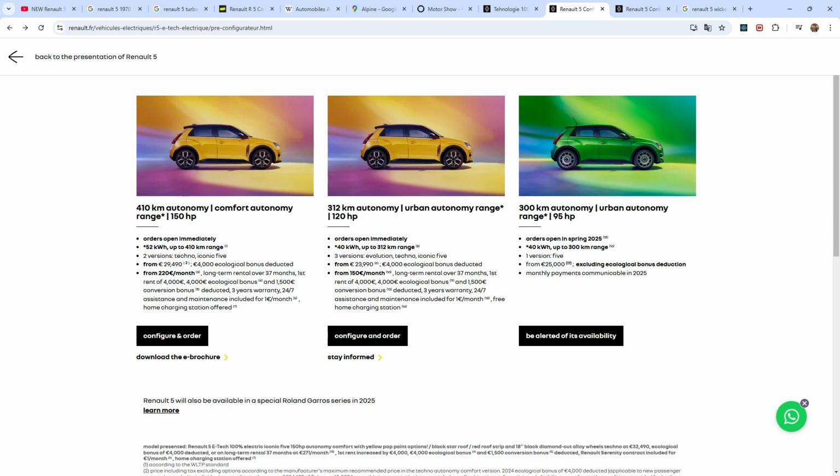The government incentive now depends on each of your countries. You might have more or less the same amount, maybe a 4,000 or 5,000 euro discount. It depends on your location. So this car starts from 29,500 euros, and if we add the 4,000 euro bonus deduction, it will actually be priced at 33,500 euros. That will be the price, and for the top range, around 42,000 or 43,000. The second version, which is 120 horsepower, starts from 24,000 euros, but it has the 4,000 deduction already, so it will be like 28,000 at the end. And the basic version will be 25,000 euros.